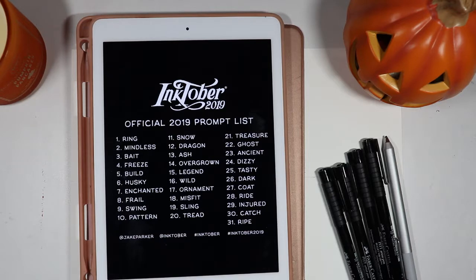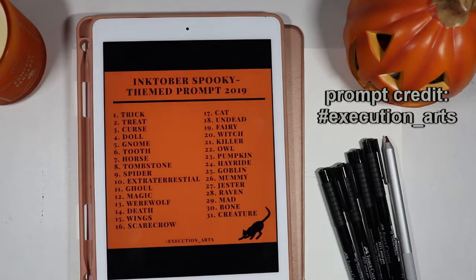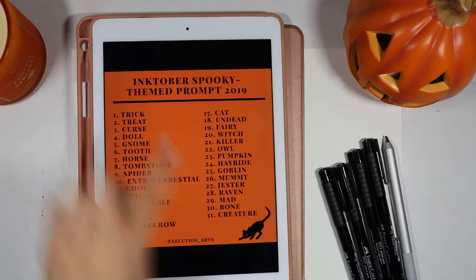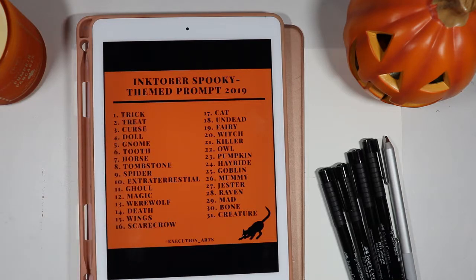An official list comes out every single year, and I did like this list, but since it's my first Inktober, I kind of wanted to do more of a Halloween theme. So instead of the official prompt, I'm going to be using this Halloween, spooky themed prompt. My idea was to do half an hour to 1 hour long drawings every day. I was going to use the iPad to do a digital sketch, and then transfer it over to my paper with my pens, and I'm using these Faber-Castell pens.